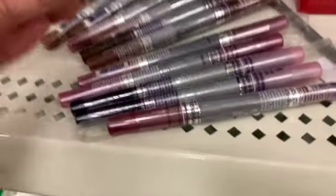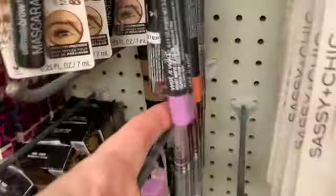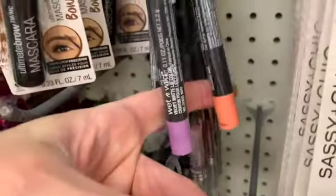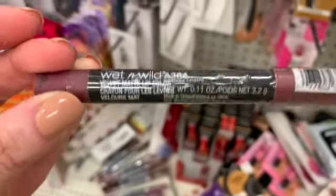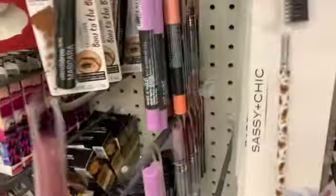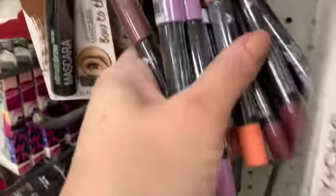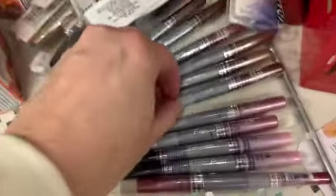And then we have these. These are the same as like the purple and the peach and some of the other colors. These are all velvet matte lip colors. And we have multiple colors. It looks like we have maybe three or four. I'm gonna hang this one back up. But down here we have more.